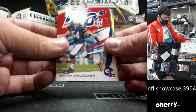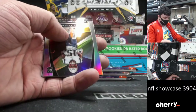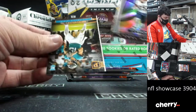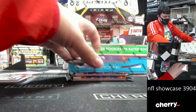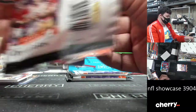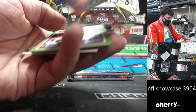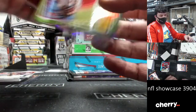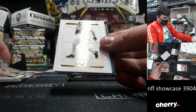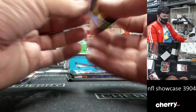To 49, Brian Urlacher for the Bears. AJ Brown, Christian McCaffrey, N'Keal Harry, refractor, Gardner Minshew, and AJ Brown. This has been a great, great start. Zach Thomas, a Ryan Finley jersey to 99 for the Bengals. To 109, it's Mecole Hardman Jr., Cooper Kupp, Will Greer, Mecole Hardman Jr., refractor.